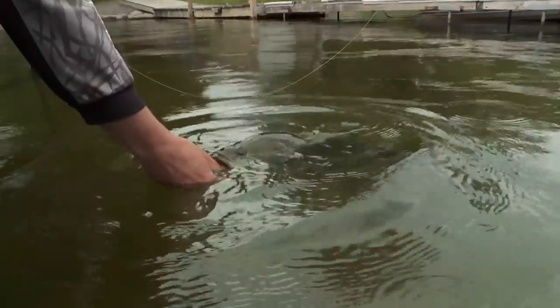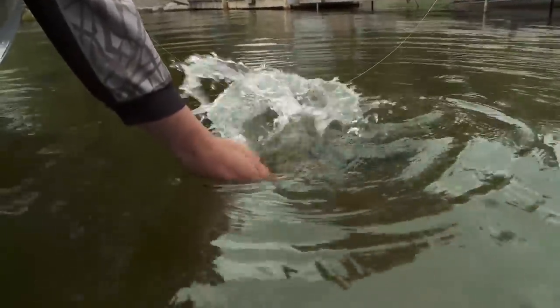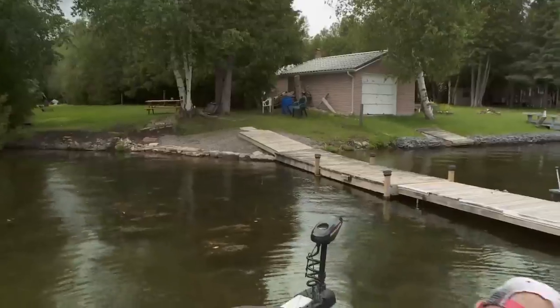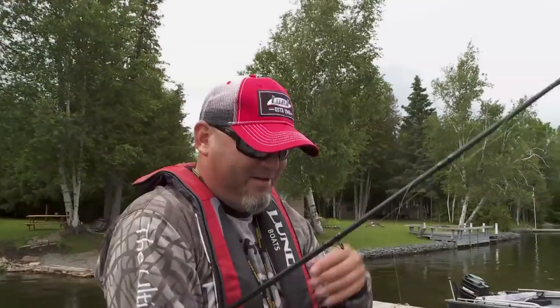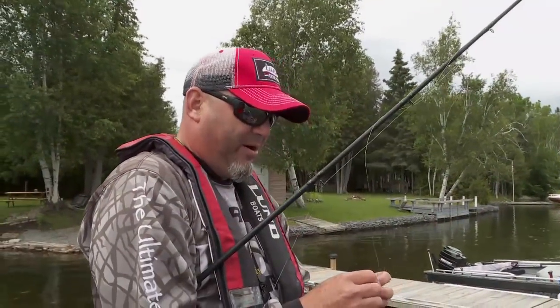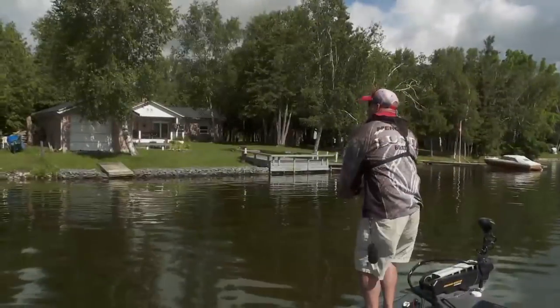Well, back into the water with you. Beautiful. Man, on a good day it's easy, but on a tough day it can be pretty hard, and if you're not paying attention to what's going on, you're not going to catch those fish.